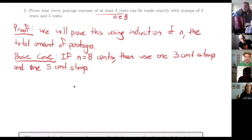So I don't see a way that I can use the fact that we just put 8 cents on this envelope to then say, okay, well, here's a way that you can take that previous result and now get 9. So if n equals 9, it's not going to really rely on what we just said about n equals 8, but we can put 9 cents of postage by putting 3 3-cent stamps.